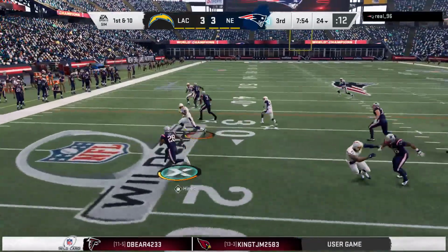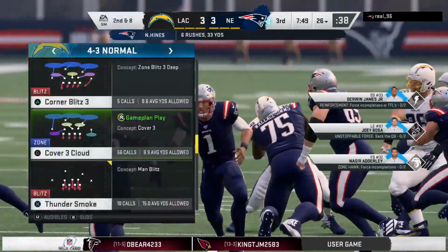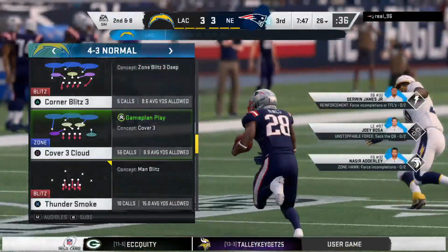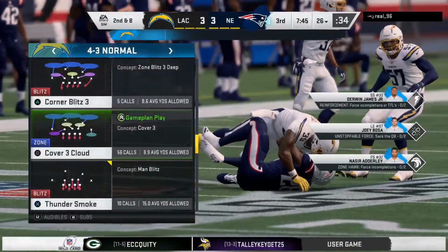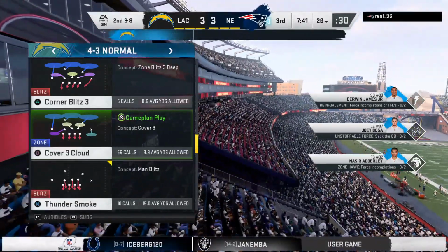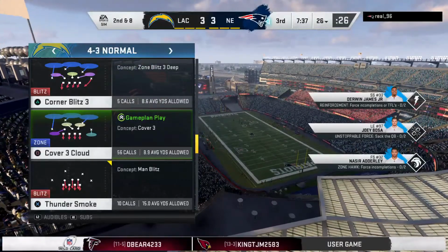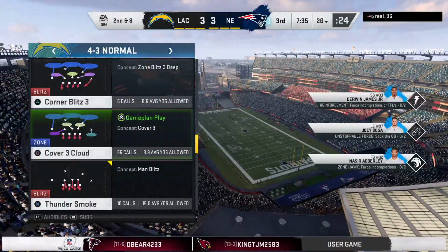Here's a handoff to Hines to begin the drive. 2 yards on the pickup there. It'll be 2nd and 8. Well, we saw him there trying to get it to the outside, trying to get to the perimeter, but not a whole lot of room there. But there's got to be one positive to that. If you keep moving laterally, creases tend to develop as the game moves on, and they can run it back inside later.